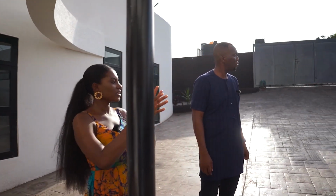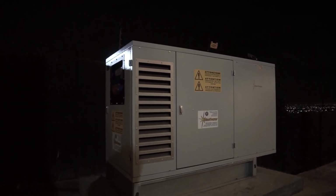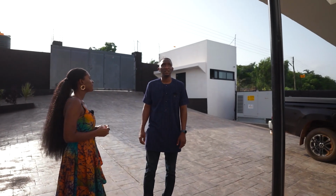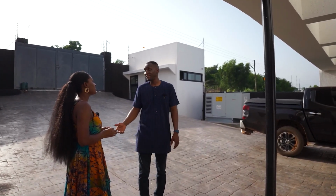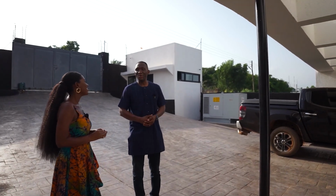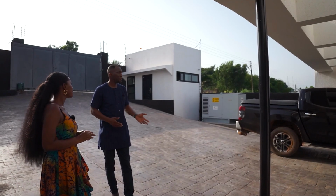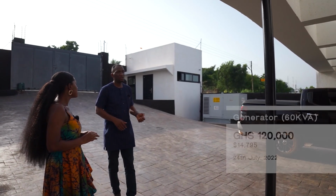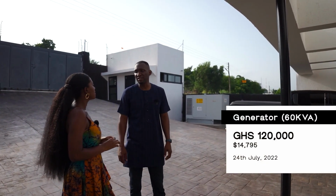And in terms of backup power supply, a generator system, can we get a price range? It depends on the capacity that the house will have to take. Looking at your gadgets, the ACs and of course fridges and the microwave. The heavier ones are the ACs and the microwave, iron, kettle and all that. So this is about 60 kVA, and it should be ranging between 120,000 and 130,000 Ghana cedis. Okay.